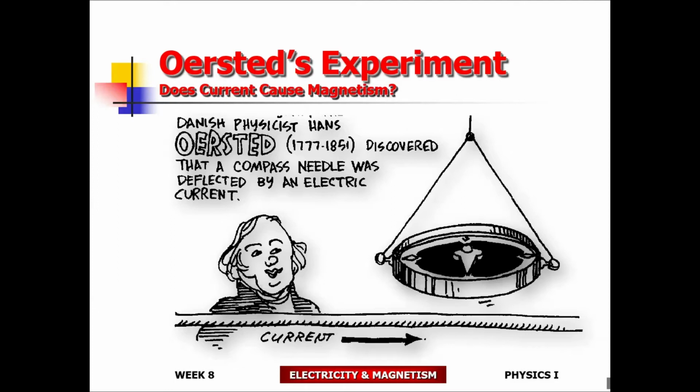So the students would just line up, and he had this basic battery. He would run a current through it, and then he would stop the current. The student would go up to the wire and get this warm and fuzzy feeling, and then the next student would experience the same thing, and so on.